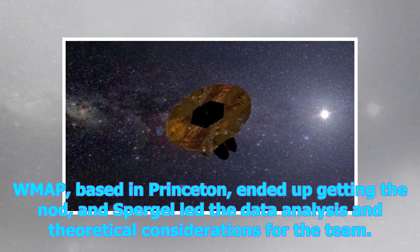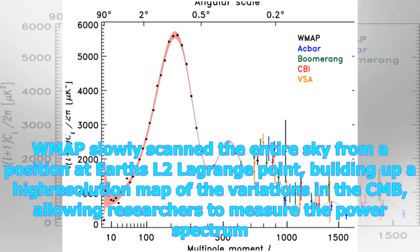WMAP, based in Princeton, ended up getting the nod, and Spergel led the data analysis and theoretical considerations for the team. WMAP slowly scanned the entire sky from a position at Earth's L2 Lagrange point, building up a high-resolution map of the variations in the CMB, allowing researchers to measure the power spectrum.